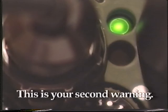If you hear a continuous warning tone in the headset and the green LED is lit continuously, the battery is seriously depleted. You will not be able to transmit or receive any voice messages. The battery must be changed as soon as possible. This is your second warning.